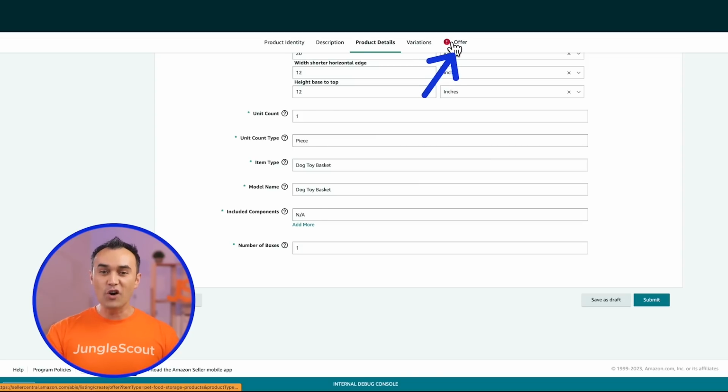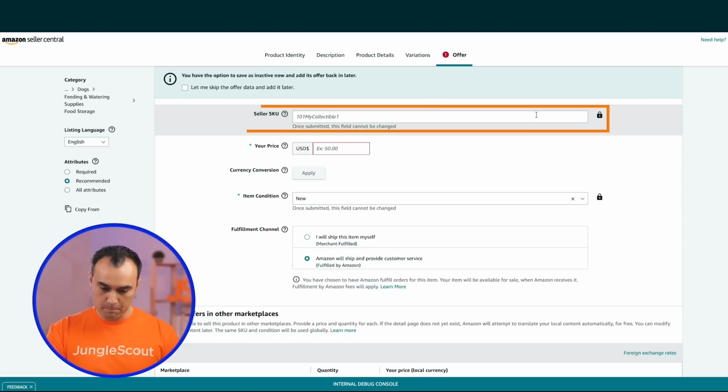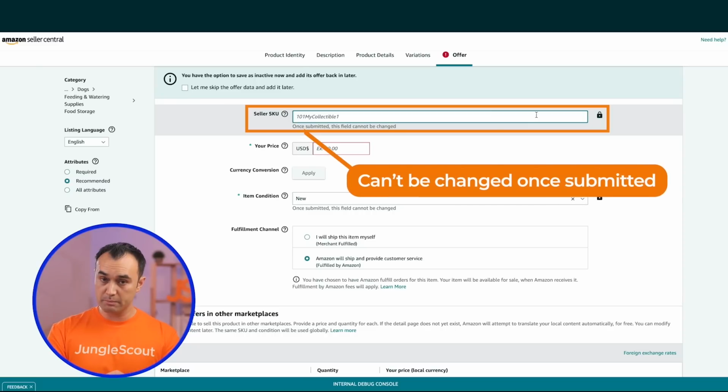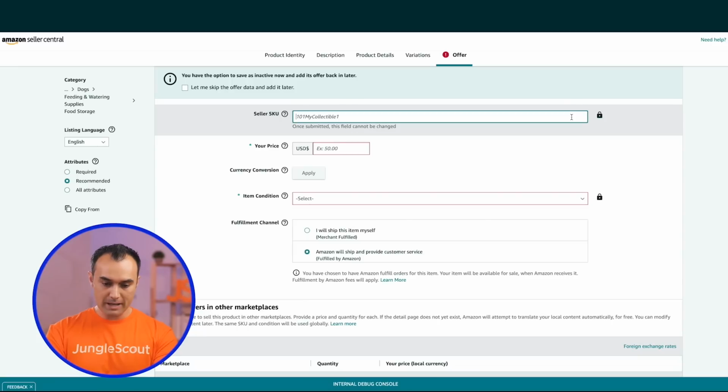All right, we've made it to the offer screen, which is a lot more straightforward. So starting with the seller SKU, this is really important because this is an identifier that can't be changed later on. And you do end up referencing it a lot when you're navigating Seller Central. So you definitely want this to be something easy to remember. So for example, I'll make mine dog toy basket.